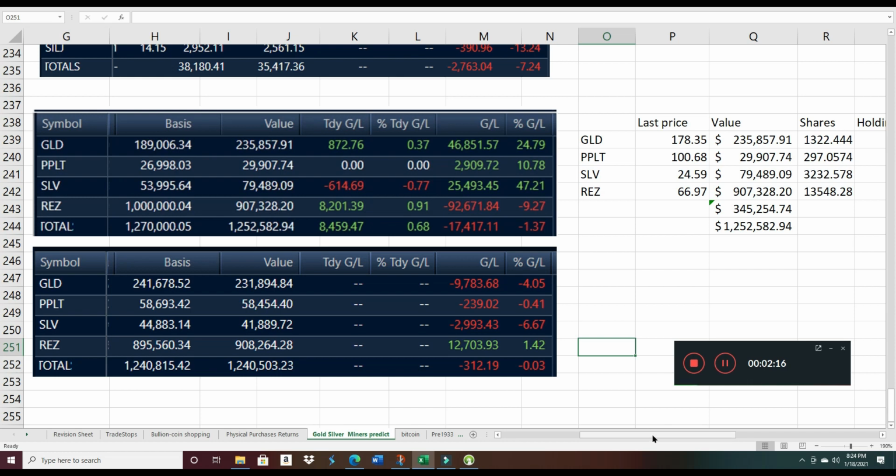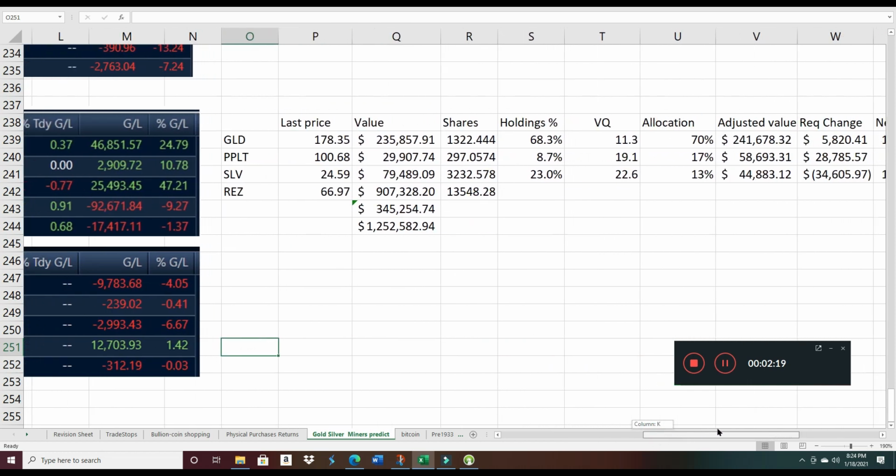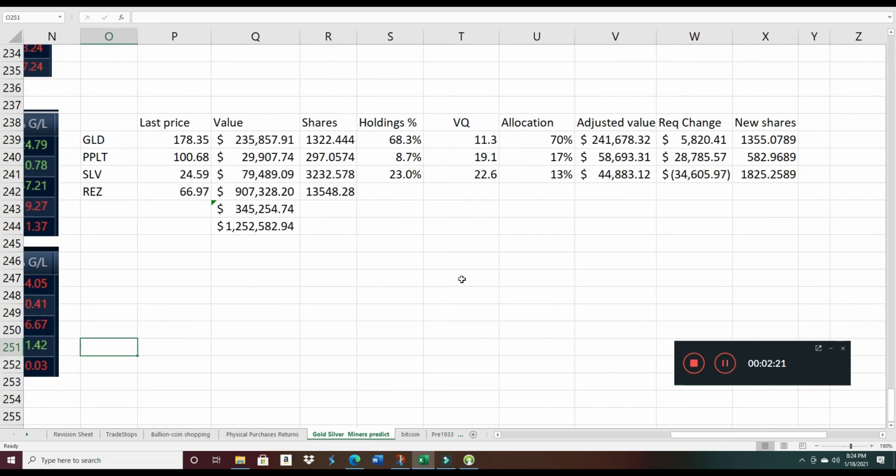Now, I've rebalanced this, and I have some thought process in what I'm doing. And remember, you can do anything you want, but again, I'm a conservative investor, so I take calculated risks. And I look at the volatility quotient of these three different metals. Previously I was doing 70% gold, 10% platinum, and 20% silver. When I look at the VQ of gold at 11, which the lower the number, the lower the volatility, versus silver at 22.6, with platinum at 19.1. So platinum has a fairly high volatility like silver does.